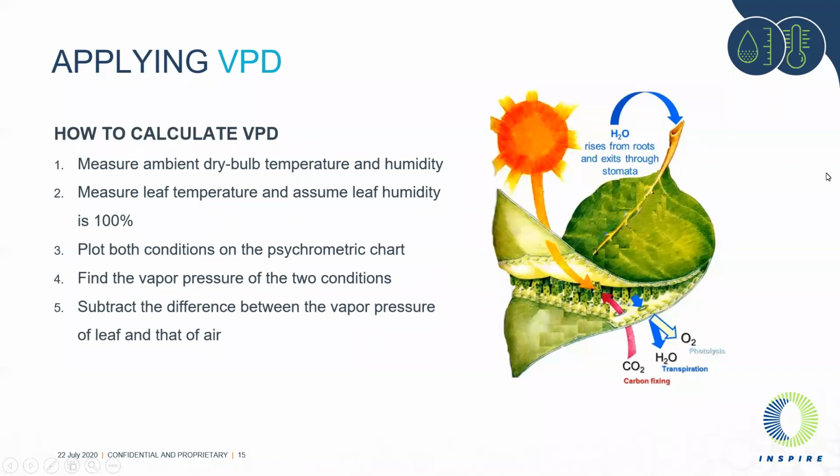And here it is in very simple, easy to understand instructions. Here on this slide, we see a very clear roadmap to the concept of calculating VPD. Just follow the steps. Find your leaf canopy temperature, find the surrounding room temperature and humidity, and then derive the VPD from your psychrometric tables. And yes, this is very straightforward, but it's also basically impossible.